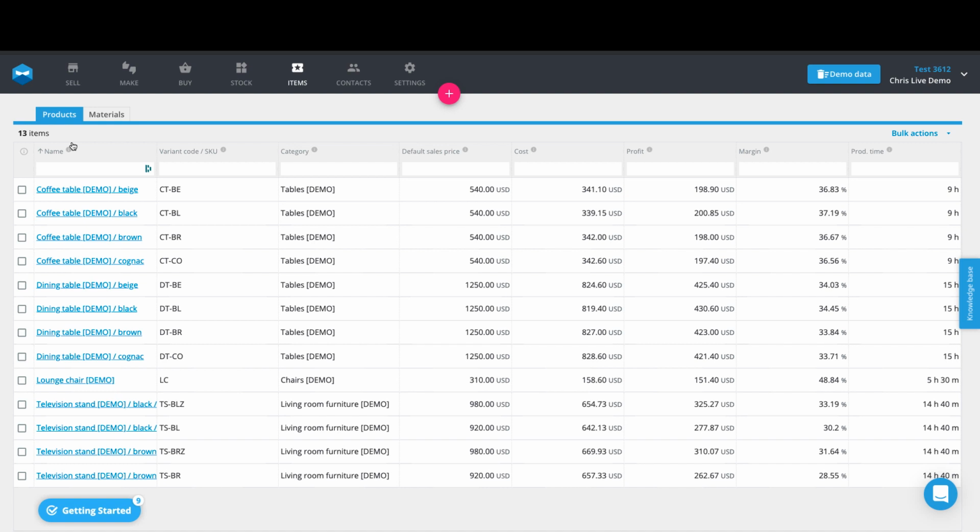The other unique thing about products, though, is they can also be used as sub-assemblies. So a semi-finished product, for example, can be used as an ingredient for a finished product. This is an element that we also support in Katana's platform.